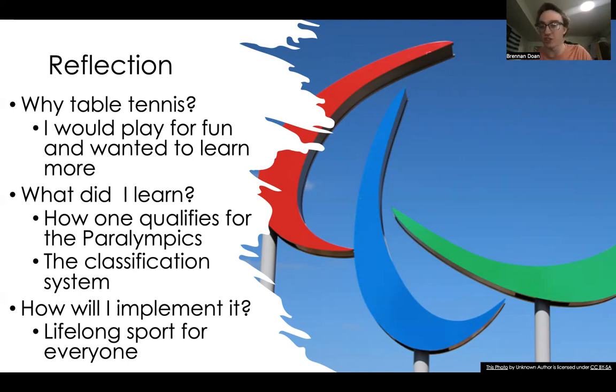The classification system is another thing that I learned. There's a wide range of classifications in table tennis, as we went over. There's 11 different classes, and they all have small tweaks that qualify for each one, and it's really cool to see what qualifies you for which one. Just going back to my athlete who has dwarfism, I would have thought he would be in a high classification in the standing class that I talked about, but no, he qualified for level six, which I thought was super interesting.